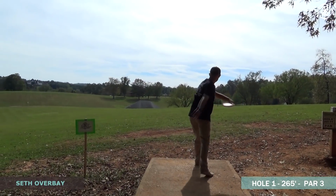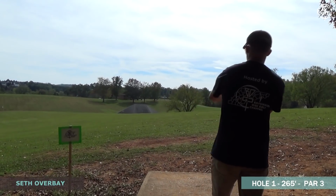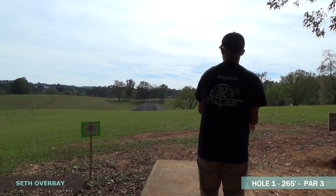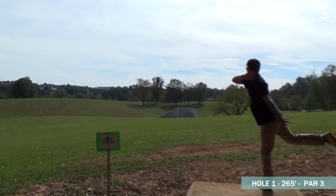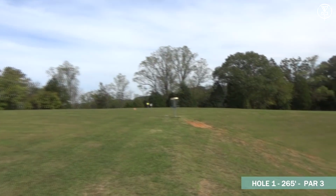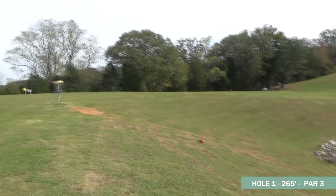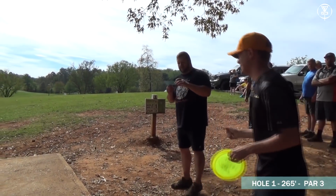As Jerry said here, Seth Overbay, lefty like myself and Jerry. Interested to see how somebody in the professional division throws this. He plays about the same way I do. Takes a putter and hangs it out left. That's what you're always afraid of. Tanner Jordan.